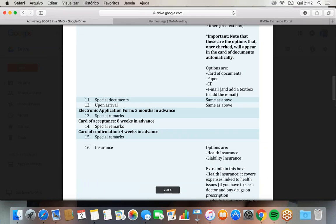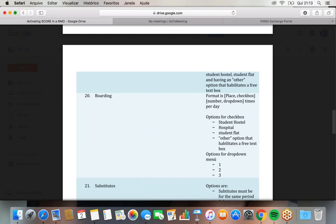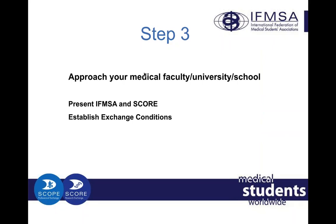Okay, so you approach your university and you shape your exchanges based on what your university is asking. So after it, step 4 is, this 3, we already talked about it. Step 4 is looking for projects.